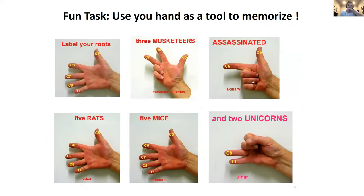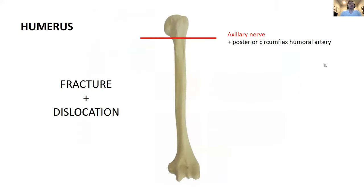Again, I put this like 5 times because it's good to know. All right, some good buzzwords. These are easy points on the test. If you have an injury to the surgical neck of the humerus, right? Humerus, it's the bone right here. Surgical neck, you're gonna affect the axillary nerve, okay?